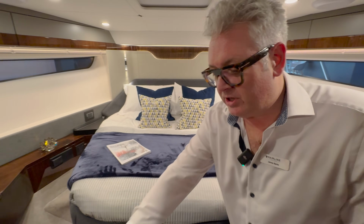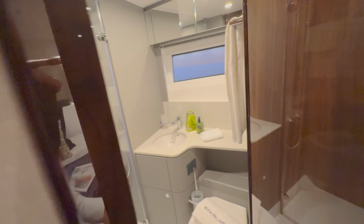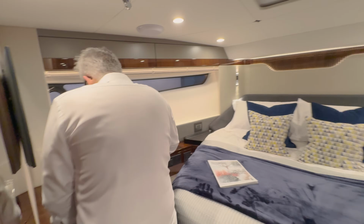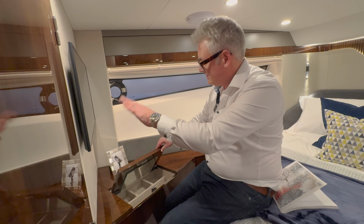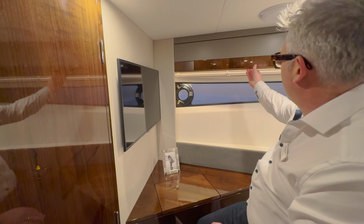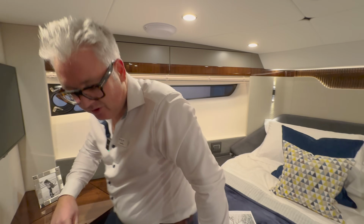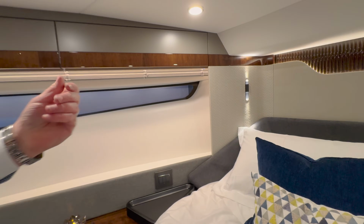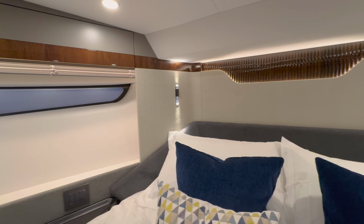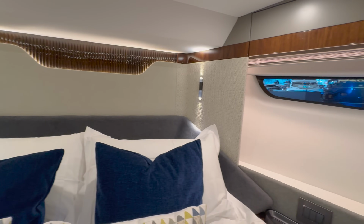And you've got a nice little Jack and Jill door here. We'll go in the heads in a second. You've also got a nice little vanity mirror for the missus there. A TV. High level cupboards up here, which go all the way around. And I just love the finishing. Look, can you zoom into those details by the bed? It's like a lovely kind of leather weave, which is really, really nice to look at.